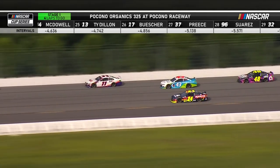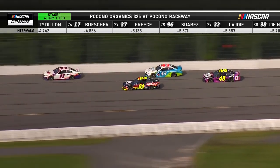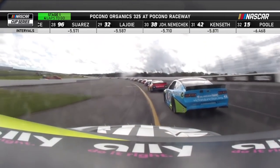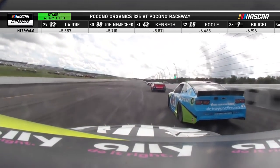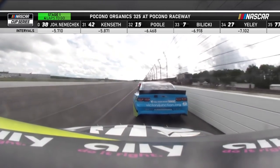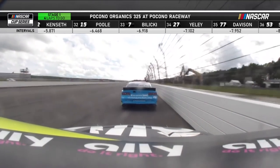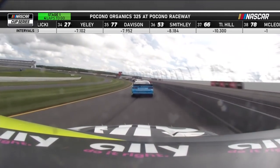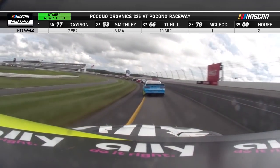William Byron, big block by Bubba Wallace, trying to block that run. William Byron all the way down to the apron to get to the inside of Bubba. Here's Jimmy Johnson, putting those left sides on the apron through the tunnel turn to try to get a run on Bubba Wallace. So Jeff, Larry, this stage ends in 3.5 laps after just 25 laps of competition.